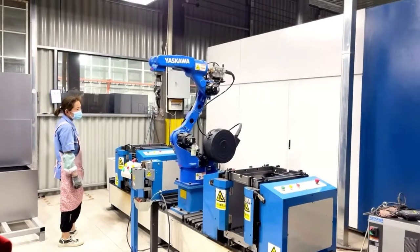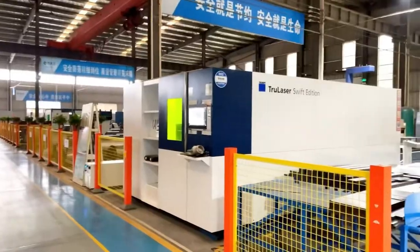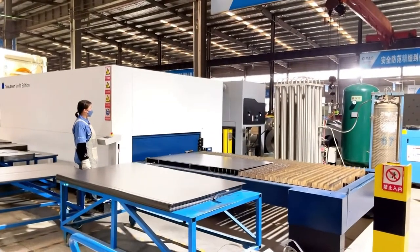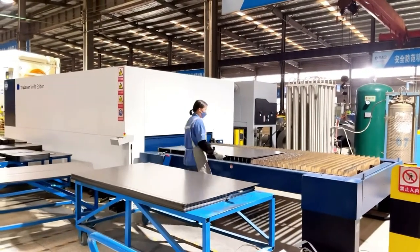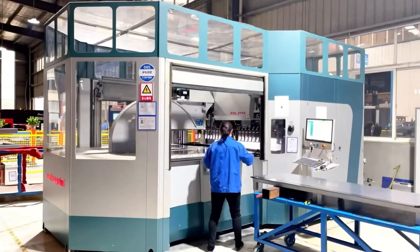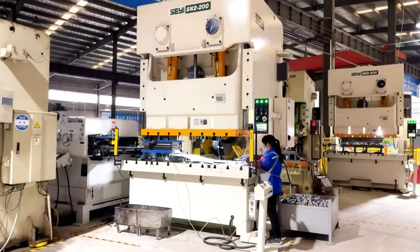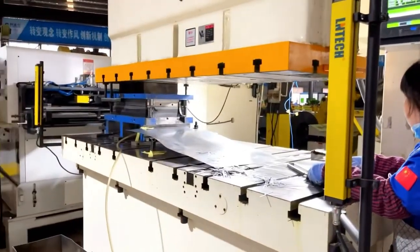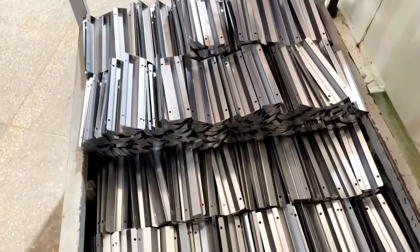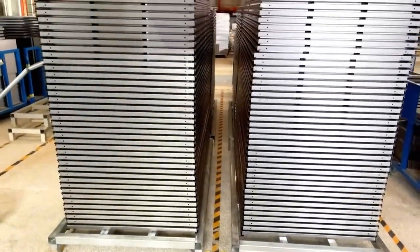a Yasukawa MA1440 robotic welding system, True Laser Swift Edition from the world's laser cutting industry tycoon Germany Trumpf, the Italy Ultimate Salvagnini Panel Bender P2, and dozens of Taiwan CNC feeding and stamping production lines. We create the best conditions for the precision production of each component.